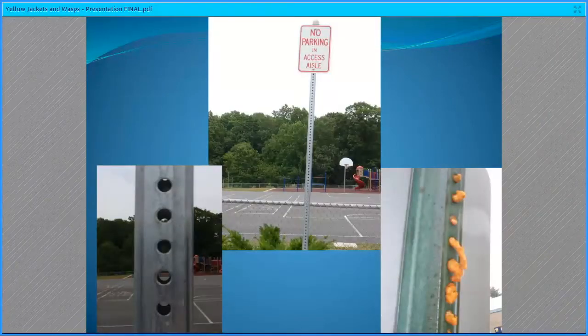Fence posts, signposts are a real problem. The middle picture shows a signpost installed the correct way with the flat side towards the sign. Now that's not how most people like to install them because you get rust. But if you don't, you create a gap like on the lower left where these species love to nest.